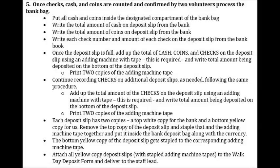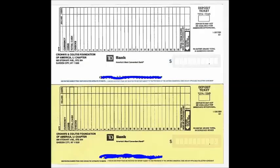You will need to write each check number and amount of each check on the deposit slip from the bank book. This may require several slips from the bank book. Once the deposit slip is full, add up the total of cash, coins, and checks on that specific slip using the adding machine with the tape. This is required. And write the total amount being deposited on the bottom of each deposit slip.